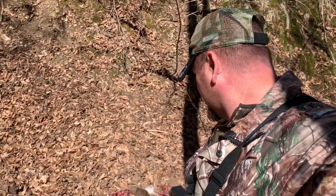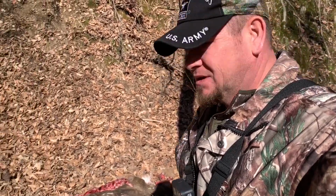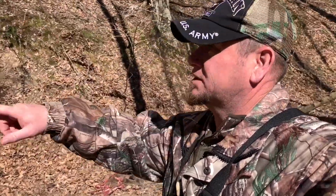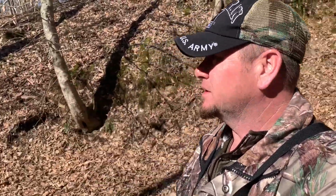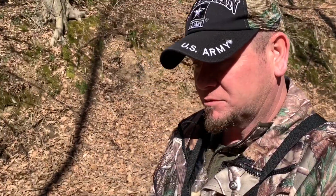Well, unfortunately, found a dead one, and it's like a small button buck. Never the way you want to find them, but at least I know I'm moving in the right direction. I just came off a huge beat down trail all the way around this bottom, and I'm about to get up into this creek. So I actually got to the top of this hill and noticed him laying there, so I gotta come over and check it out.